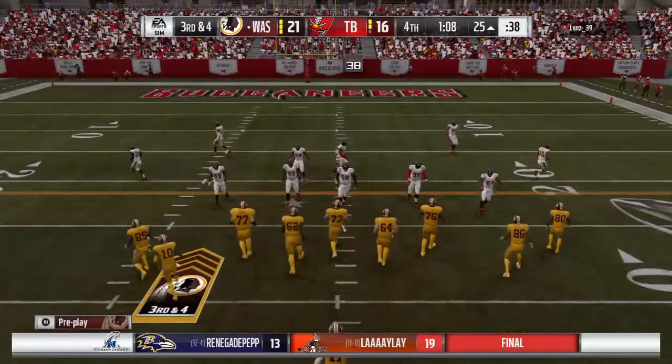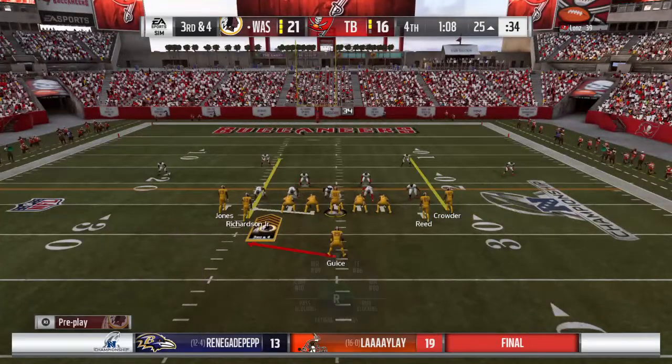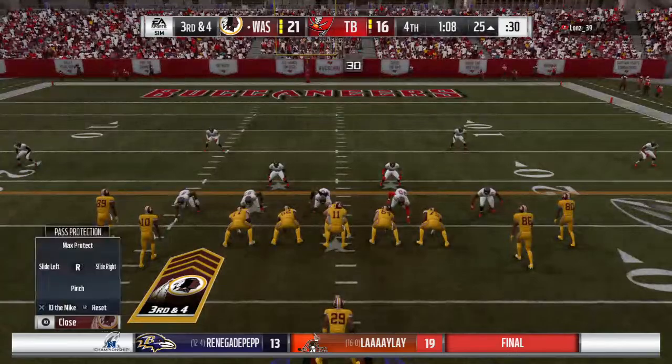Hey, on. Let's go. Gun. 4 down. Twin left.